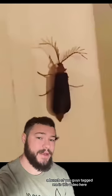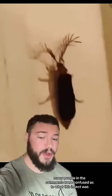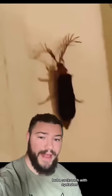A bunch of you guys tagged me in this video here where this person found this strange-looking insect that kind of looks like it has eyelashes. After a few seconds, the insect ends up extending its wings and then flying out of frame. Many people in the comments were confused as to what this insect was. It kind of looks like a cockroach, but a cockroach with eyelashes, what's the deal?